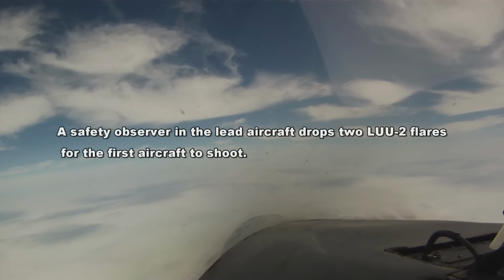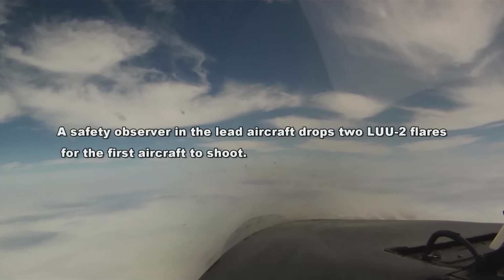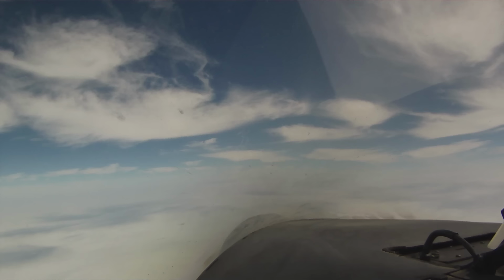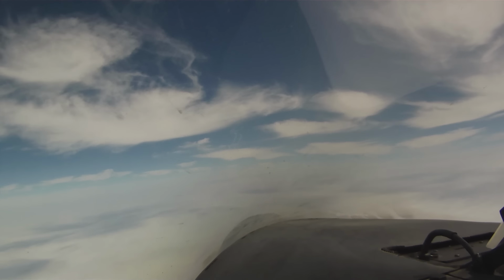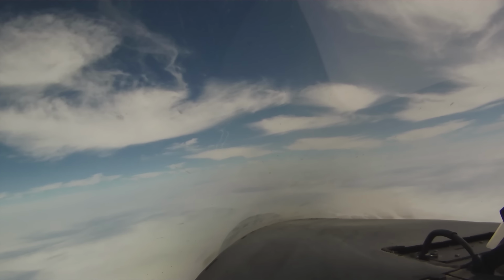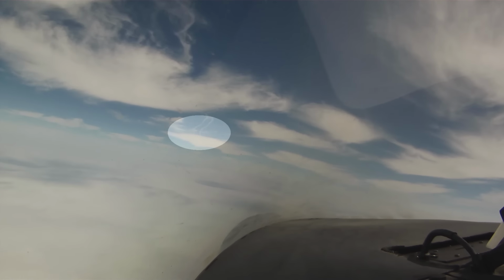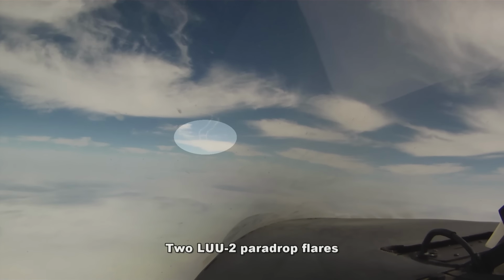The safety observer drops the first flare, actually two, to make sure at least one of them you can guide on. Then they'll wagon wheel back around, making a 360 degree turn about 2 miles-ish with a run in. As it's just barely dropping, the shooter aircraft will roll in and shoot it. I don't think I got any good footage. I wish I had the audio, but at the time I didn't have audio capability to film. But you can see here that that's what it's going to look like when I come back and shoot.